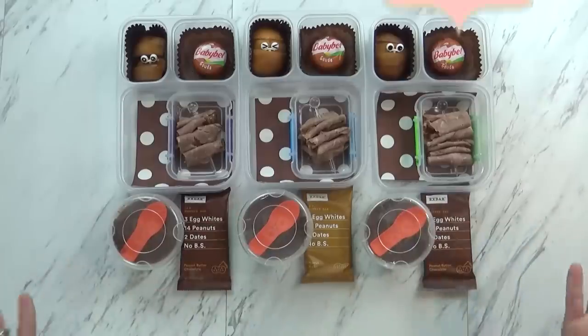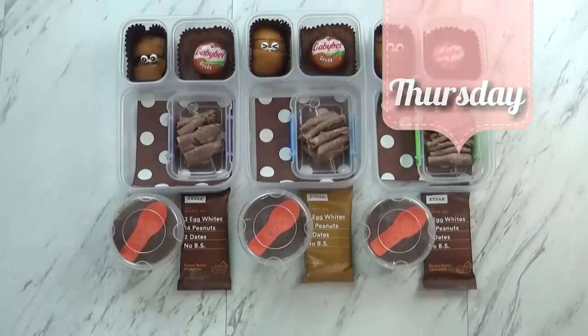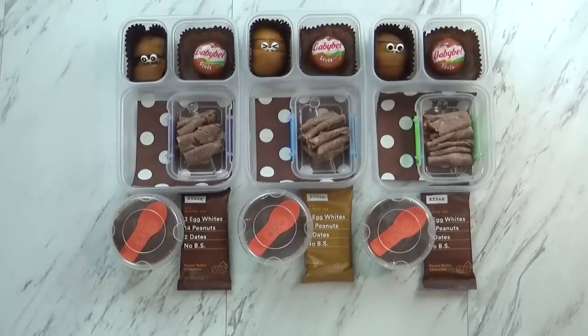Hi, guys, and happy Thursday. Now, you can probably tell the theme of today's lunch is brown. So I tried to find as many brown foods as I possibly could, but it was kind of difficult. What do you think, Mackenzie? Does it look cool? Yeah. Do you like it, Lily? Yeah. Okay, so here's what I did today.